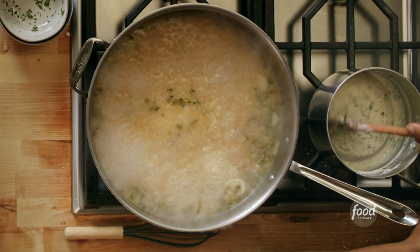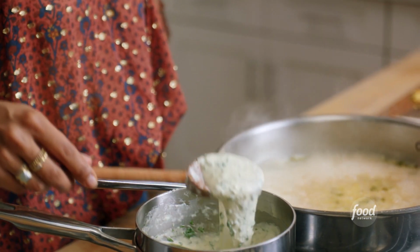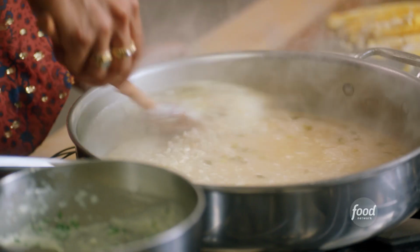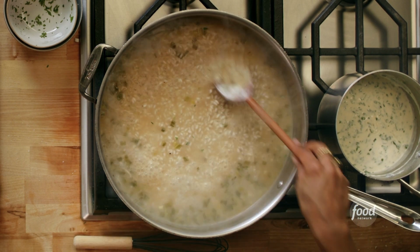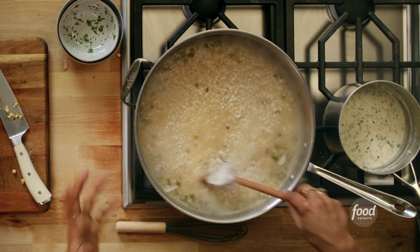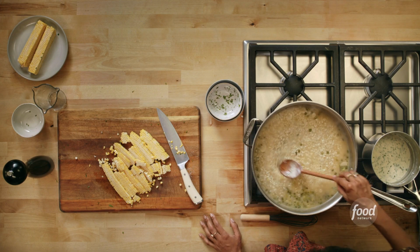So I turned off my heat before I added anything to this cream because I didn't want my cream to break and I didn't want to overcook those beautiful fresh herbs. Look at all that cheese, but it's delicious. I like my risotto a little bit on the looser side, and it tends to firm up the longer it sits. So if you stop cooking it right when the rice is al dente and you have a little bit extra liquid, it'll continue to cook as it waits for everybody to get to the table. The last thing you want is gloopy risotto.